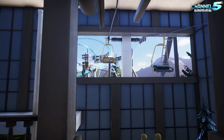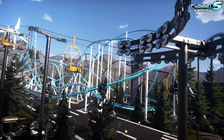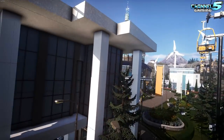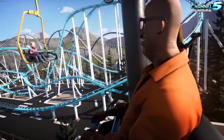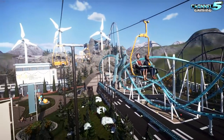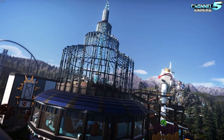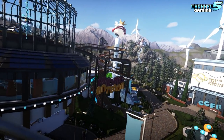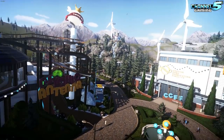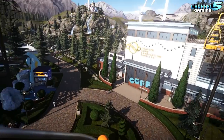All right, I'm going to put it on 2x speed because the chair looks a little bit slow. And we get a nice view of the whole park here. Look at these coasters on some sort of runway. We got an airport here. Oh, wow. Jeez, there's just details everywhere.